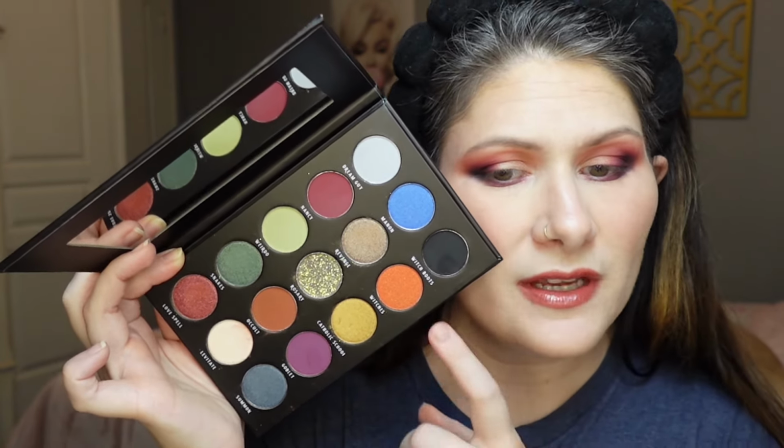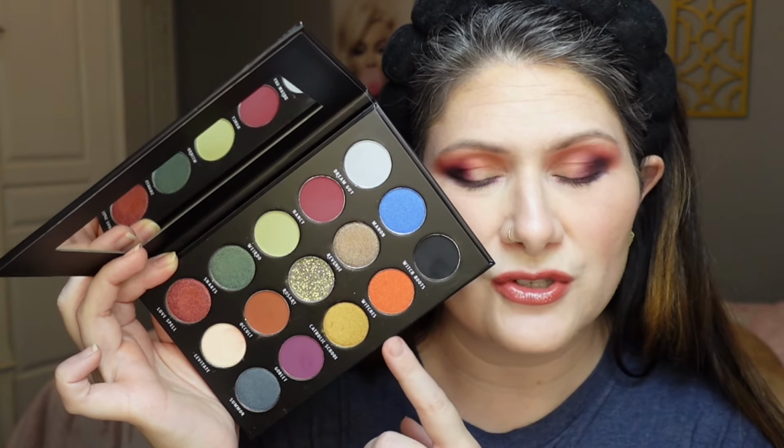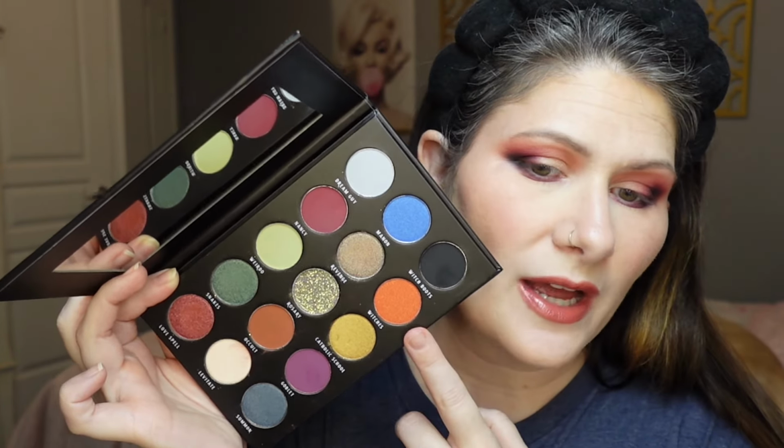And I'm kind of thinking maybe a combination of these two shades right here. So I think I'm gonna go ahead and start with the orange one. That one is called Witches. So I'm just gonna go ahead and pick this up with my finger like I normally do.